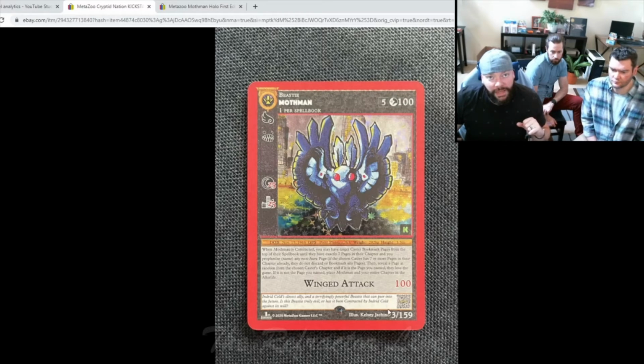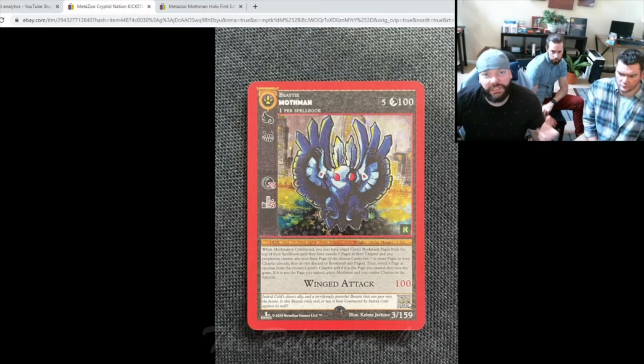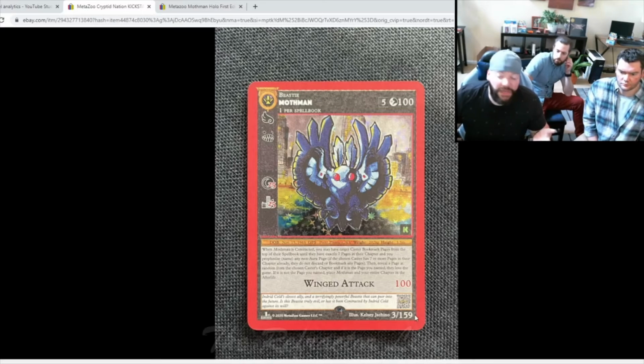QR code. Now, they had a deal, Kickstarter with MetaZoo Crypto Nation with TCGplayer. You take this, put your little phone over this QR code, and it takes you to the TCGplayer page. I don't know if it still works. I've never tried it once. I have a few Kickstarters. I haven't even tried it. So it's there. Just keep your eye out.